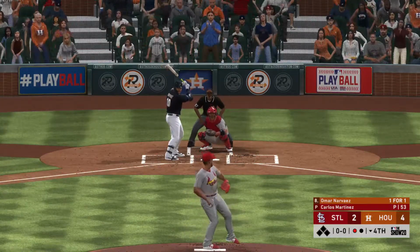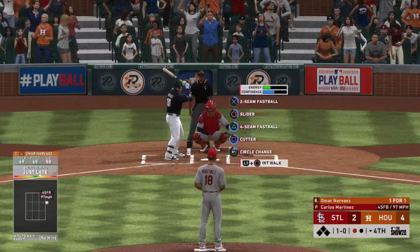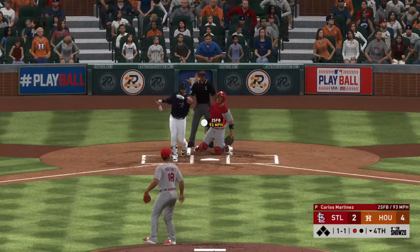Homered his first time around. It'll be interesting to see if they use that changeup in this at-bat. That last at-bat, that was a changeup he hit for a home run. I'm going to see if this time they don't go to more fastballs and curveballs. Fouled off.